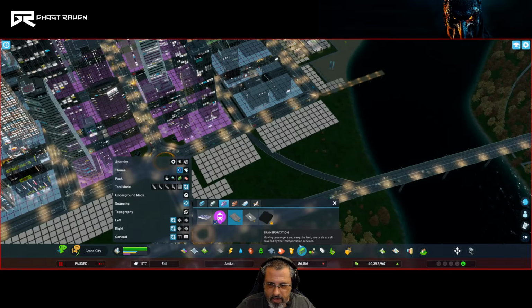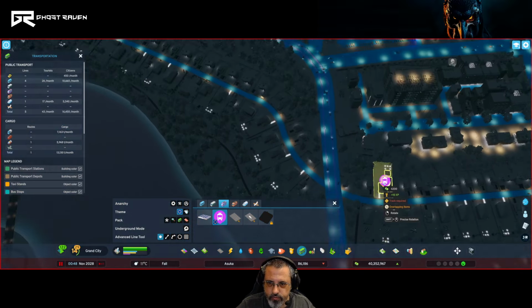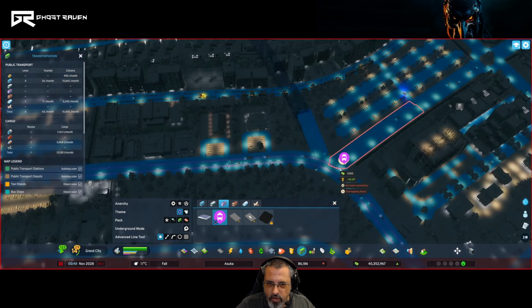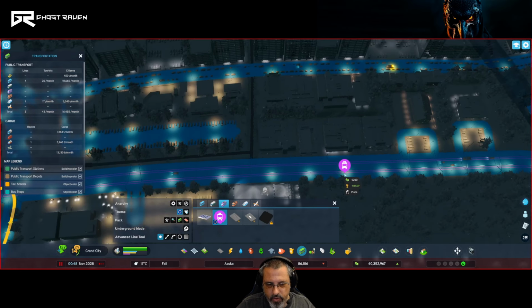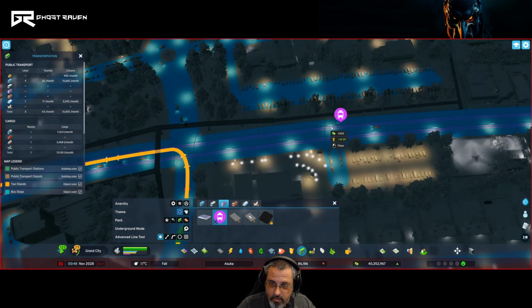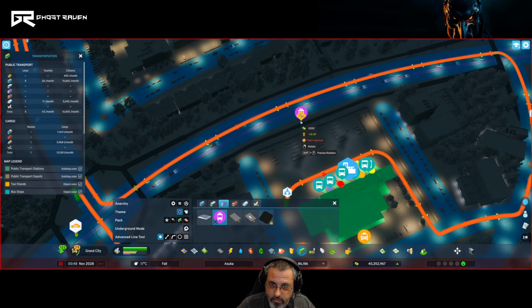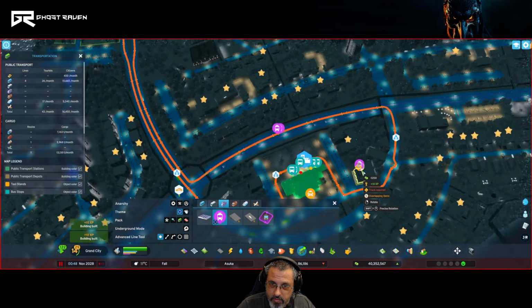Okay, so now we need to think about which direction we're going to go. And where we're going to put our stops. Okay, so I really don't think we need... Are we going to put it on this side of the road or are we going to put it on that side of the road? We could always just put it on both and then just see from there. But I don't think we're going to have to. Okay, so... Probably at our bus station. That makes sense.